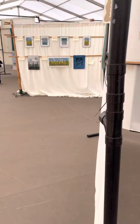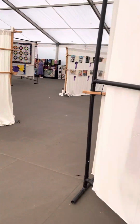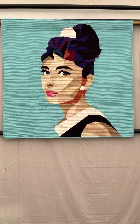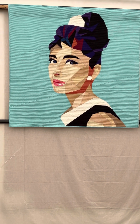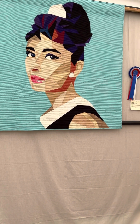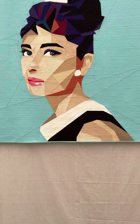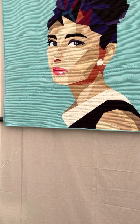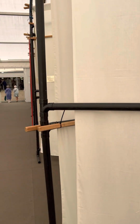We come to the one that I loved and I gave my judge's choice to. There we go. That one's called Breakfast at Tiffany's, and it doesn't matter where you go, you get an expression, and the eyes are fabulous. And that got Best Art Quilt as well, I believe. Just fabulous use of fabrics and colours. Foundation pieced.